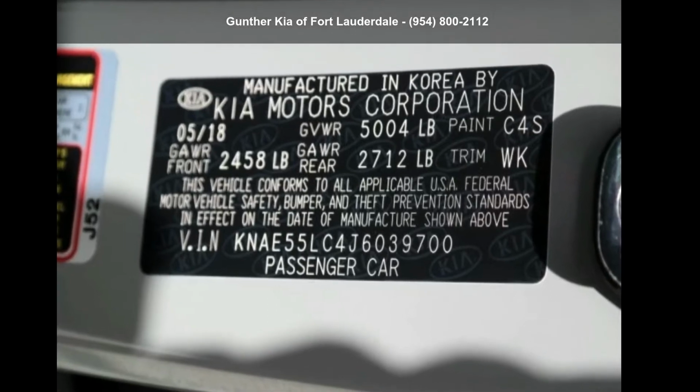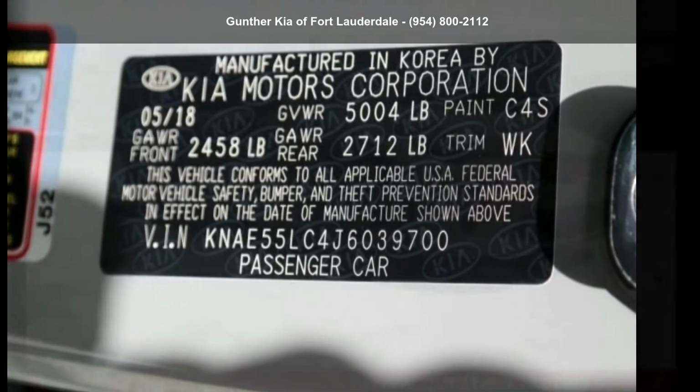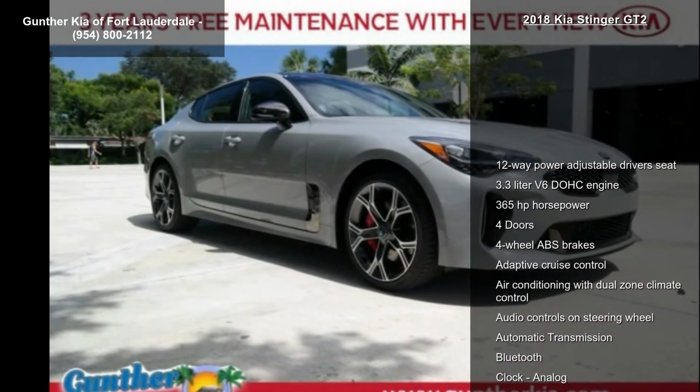Step into the Kia 2018 Stinger GT2. This may be the set of wheels you've been looking for.